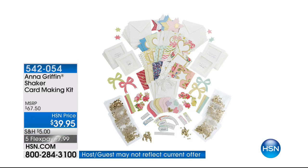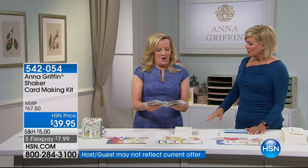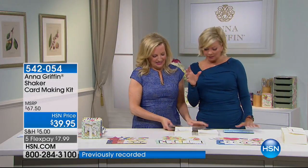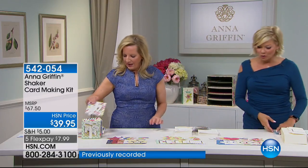I am loving this. Have you done these before? No. You're getting 30 bags of little gold shaker sparkles. Yes. Oh my gosh, you're going to go crazy.